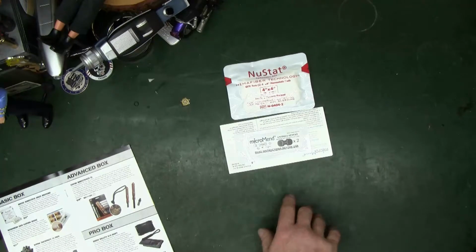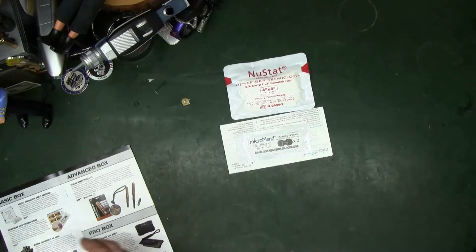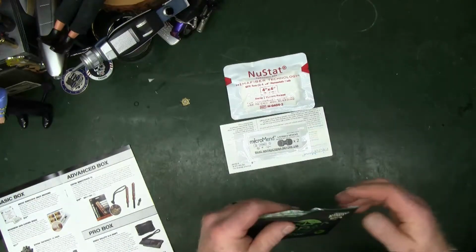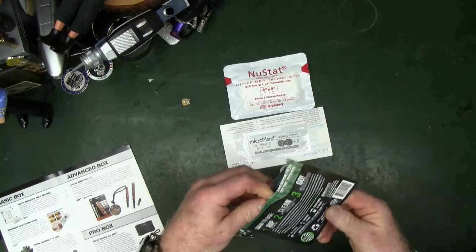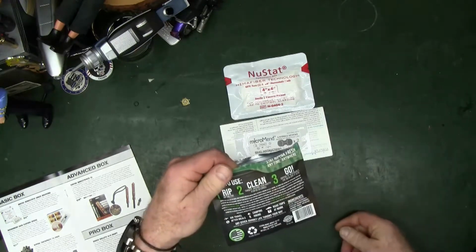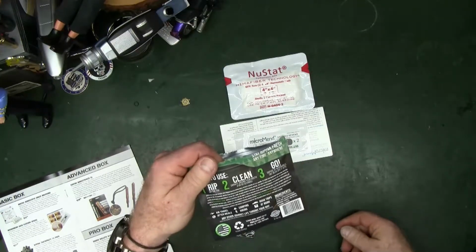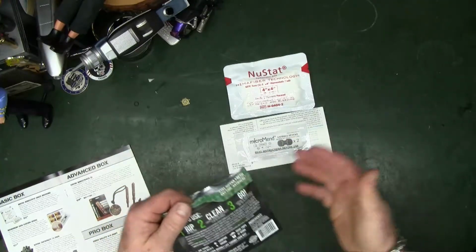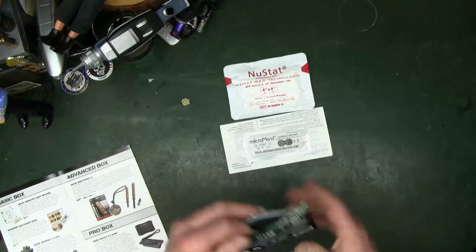Next in the basic box is the Rip Pack Toothpaste 15 pack. Or in this case, right now it's the 14 pack because I tried it. So it's basically open it, swish it around in your mouth for 60 seconds, and spit it out. And it is like brushing your teeth and killing bad breath and all of the above.